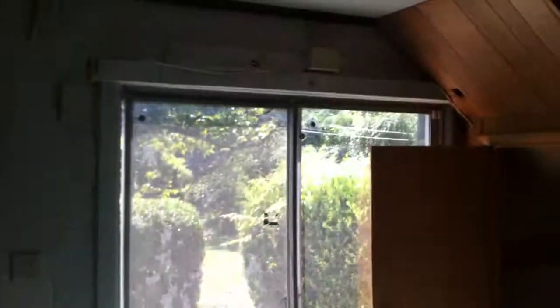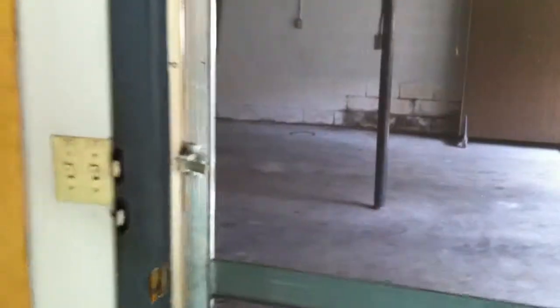Now from this room, they have the washer and dryer hookups, the electrical panel, some sliding doors leading out to the backyard, a little storage underneath the stairs, and also we have the access to the two-car garage.